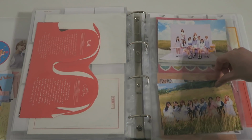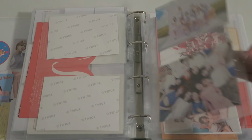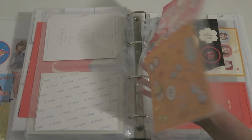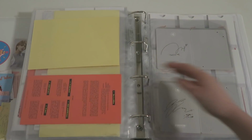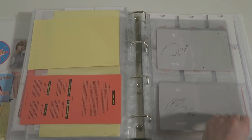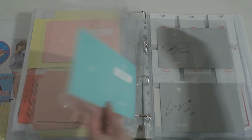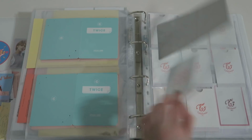And then postcards from Lane 1 in the other version. And then postcard from Lane on Christmas edition in Signal. And then I put the stickers after that. More stickers. And then here are the little insert things you get from the lenticular cards. So this is the space for Momo, and then that's the one for Jiho. And I just put the super event thing in there.